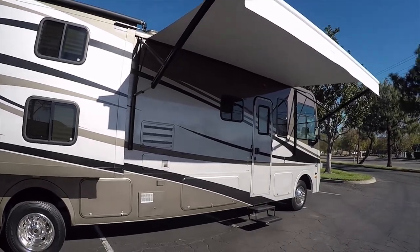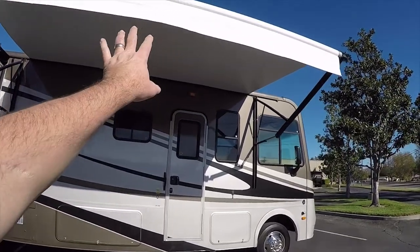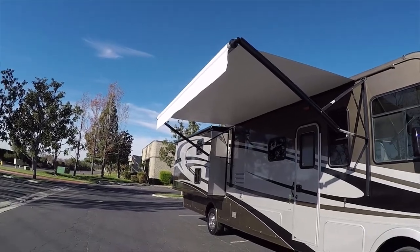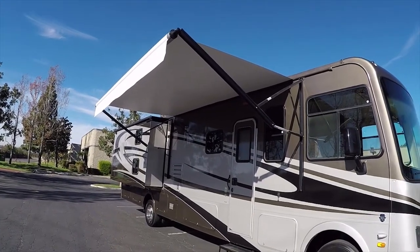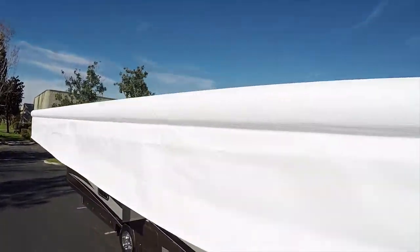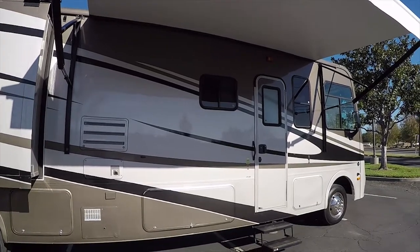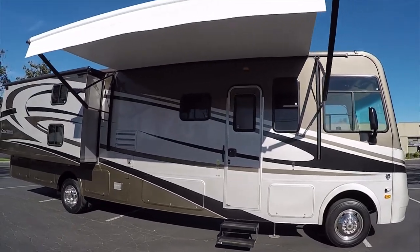It's black when it's rolled up, but it's white so it reflects the light so you can see really well at night. It has LED patio light so that you can be out here without bugs being attracted to it. Bugs are not as attracted to the LED lights, which is really helpful depending where you go camping. Some places there's not much bugs, but other places there's a lot. Let's take a close look at the brand new awning fabric. As it rolls up, it fades to a black fabric. It's very cool. Another service item that you don't have to worry about for a long time.